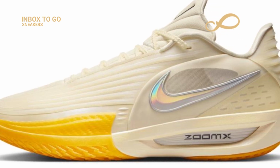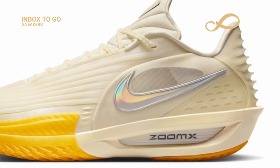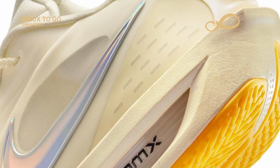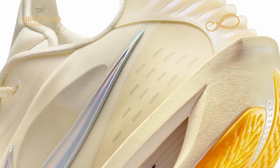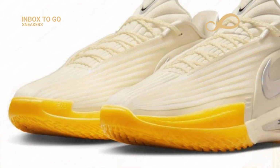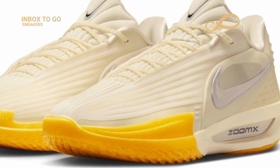Perfectly timed for summer runs, the shoe's ribbed textile construction and sculpted heel offer both comfort and lockdown stability. Channeling warm weather vibes, the coconut milk colorway hits the mark for seasonal sneaker rotations. Nike continues to build momentum within the GT series, combining next-gen technology with bold visuals in this eye-catching release.